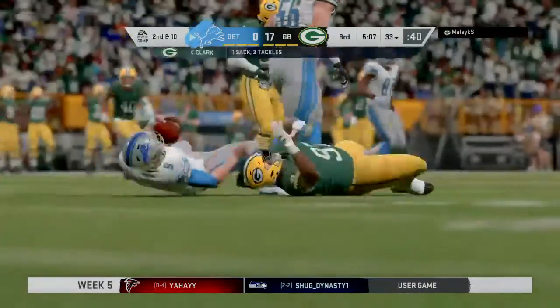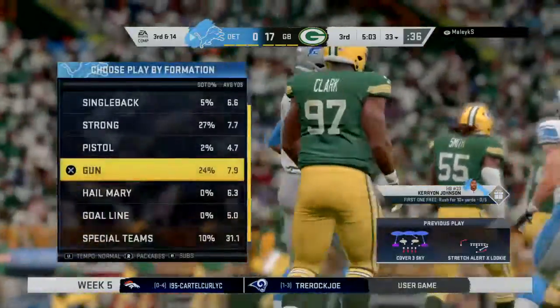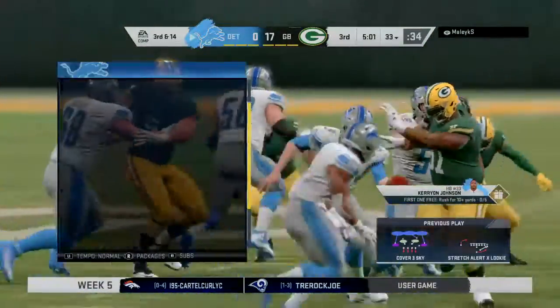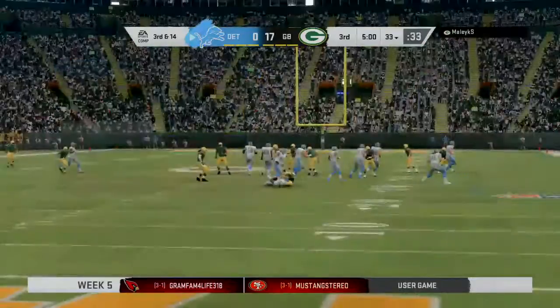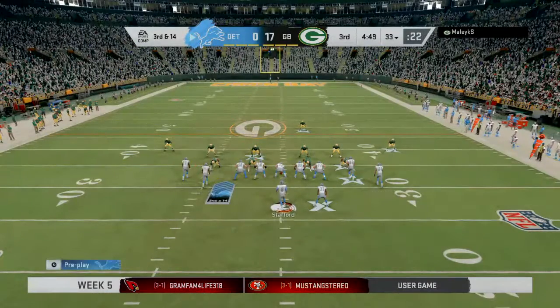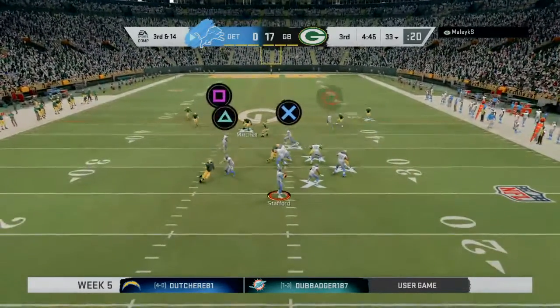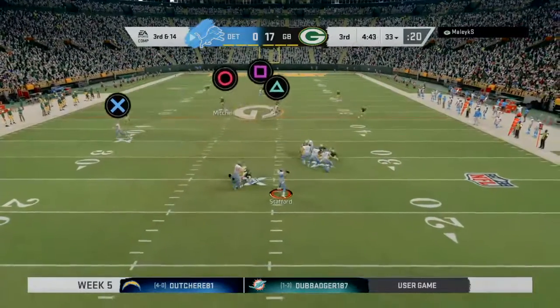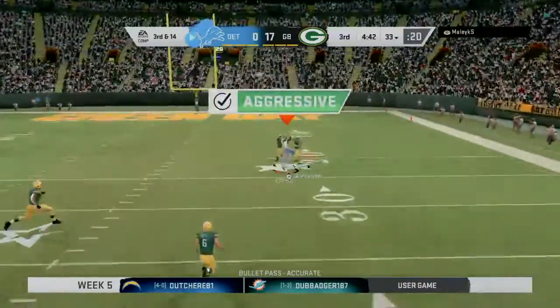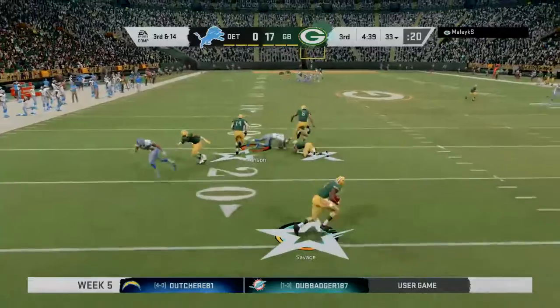And the pressure gets to him and brings him down. Stafford is sacked. They could not contain Kenny Clark as he gets home for the sack. Chalk that up as their first sack in this game, and they tallied 4 a week ago. And probably not as much exultation in that sack as what took us so long. Because when you get 4 the previous week, the ball popped in the air and intercepted.